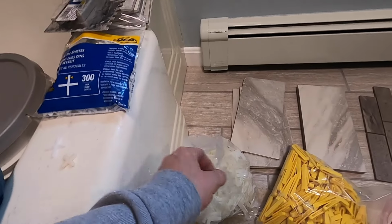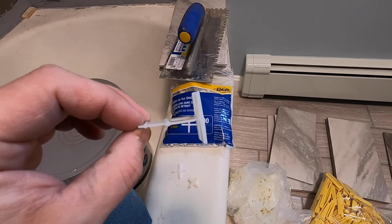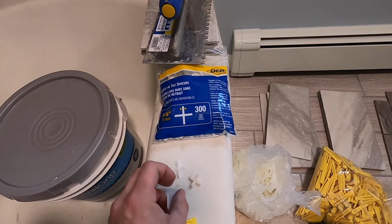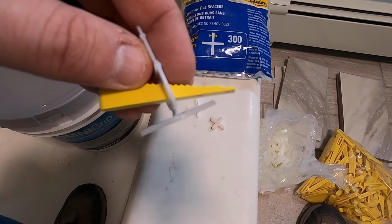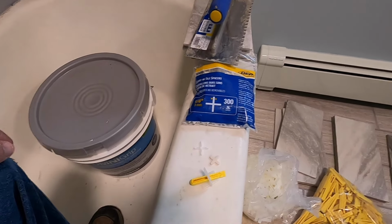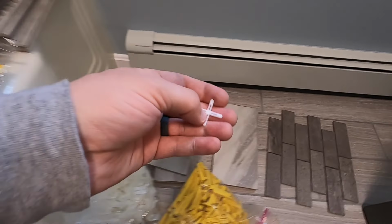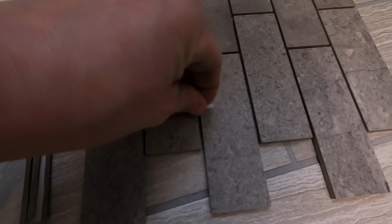And what will also help with that are these things here. These are tile levelers. This is a whole system where you have this wedge that goes under the tile, and then the wedge goes in, and it basically sandwiches the tiles together to bring them to the same level, which you'll see in action. And then the spacers. I'm using 1/8 inch spacers, which is going to look something like that. Some of these are uneven, but something like that.